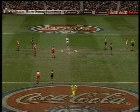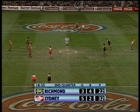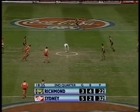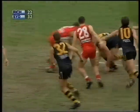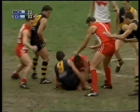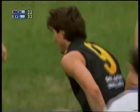So a good start for the second term to Richmond. After Sydney kicked 5 of the first 6 goals, the Tigers have kicked the last 2. Big gap between their first and second, but they get up to 3-4, trailing Sydney 5-2. From the centre bounce, Campbell and Schwass. Campbell was terrific with his experience in just holding the ball up until he could get a position where he could kick to the advantage of his team.